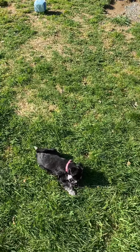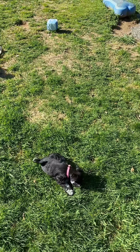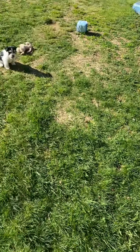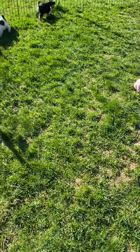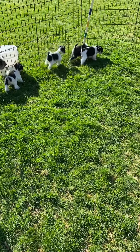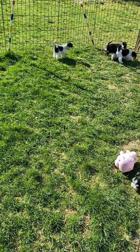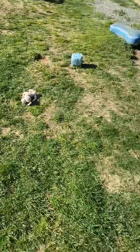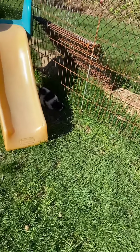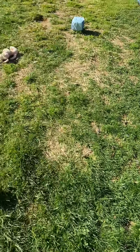So this one here, pink collar, this is Carly from the Genesis litter. This little guy is Arlo. He's got a collar. And then we have green collar over here. That is Dylan. And Buffy from the Genesis litter has the other pink collar. There she is. So those are Genesis puppies.